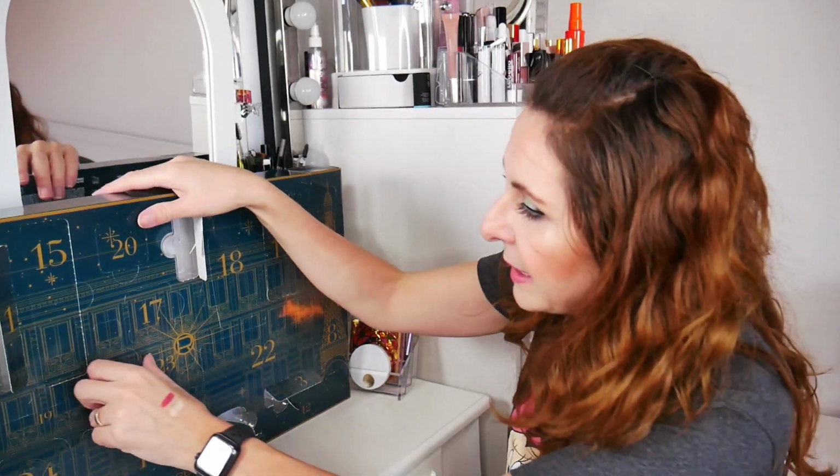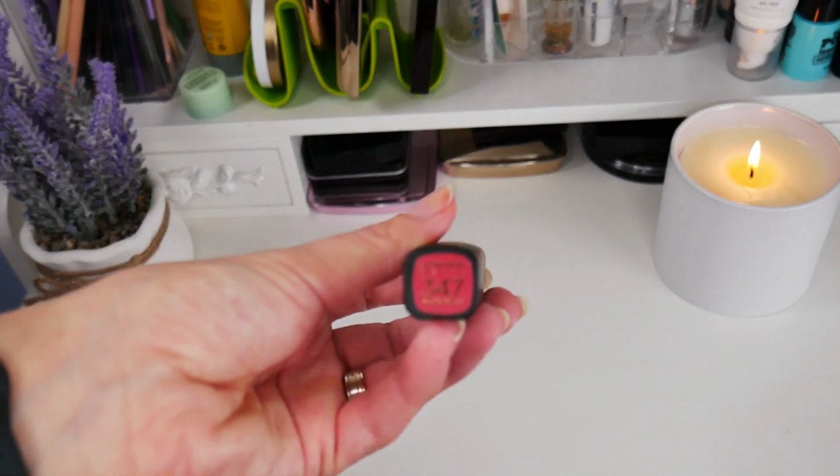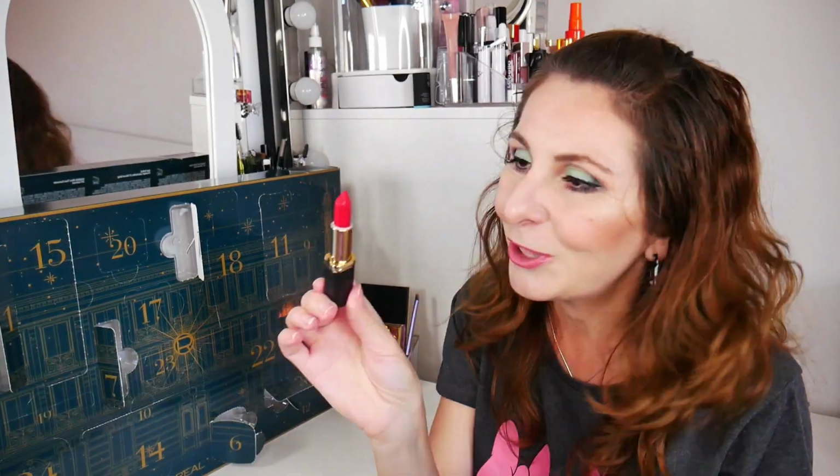Guys, as of now, we only have full-size products. So day number 7. This looks like a lipstick again. It's in the shade Haute Rouge 347. Really, really gorgeous shade.